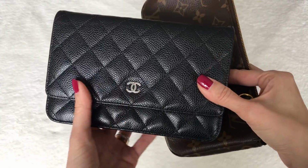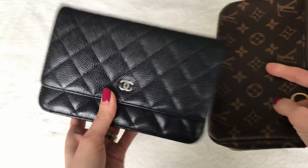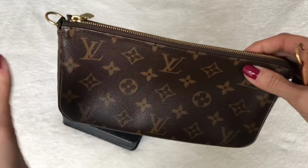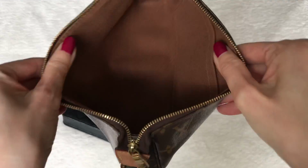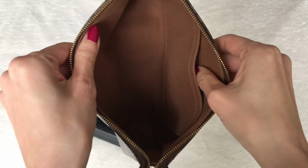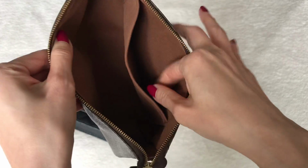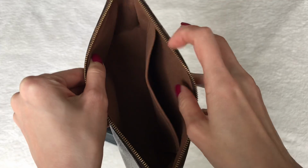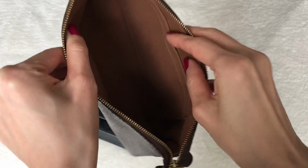Now, I will say this is going to be a little bit heavier. This is also going to be all leather, and it's going to have a lot more compartments, which I'll show you in a minute. And this one is featherlight. It's mostly canvas. And here I'll show you, it's got the textile lining. It's just this chestnut brown. And then the newer versions have this one slip pocket. If you go way back and go to the older versions or the vintage pochettes, this slip pocket will not be there, and it will just be one compartment.